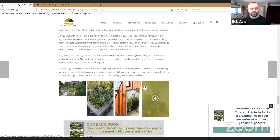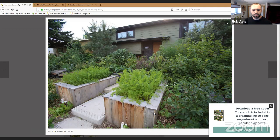Here's a couple more photos of our wicking beds. So this is the wicking beds in the front of the house. Again, we've got those cedar boards. We just let them go gray. Every year we have some sort of crop growing in here and we get all sorts of comments from the neighbors about whether it's chard or kale, or in this case, we've got carrots.